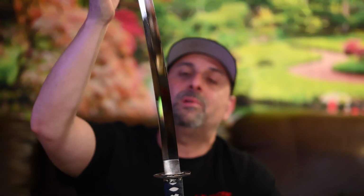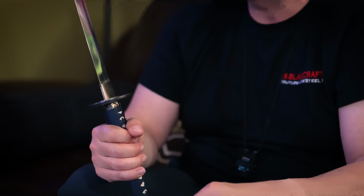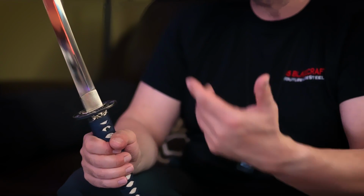vibrations. You would imagine the vibrations would travel up and down the blade into the handle and really just dislodge all the seppas and the subas and stuff like that. Shock absorption, check. Toughness of the blade, check. No chips, no edge damage or anything like that.